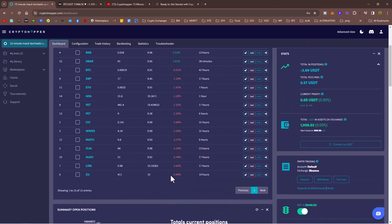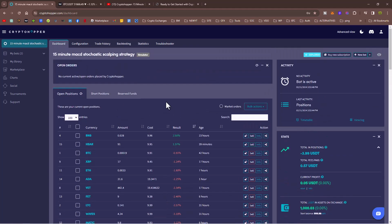I never panic when I see this. I just see it as an opportunity to get in, do a DCA and increase the position size from $10 to $20 or $10 to $19.50-ish, and that would give me better results when it does come up into profit.